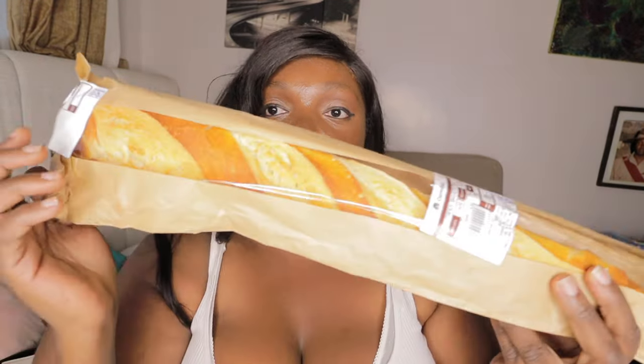So, I got at that cafe market, I got this French baguette. It's a French baguette. I don't know how to say it. That I got at cafe.